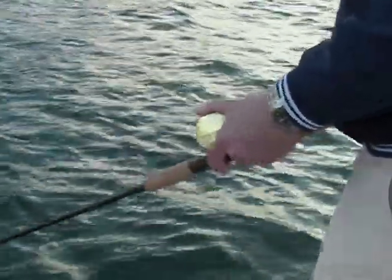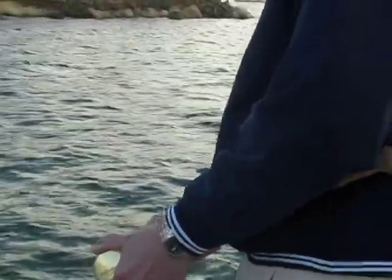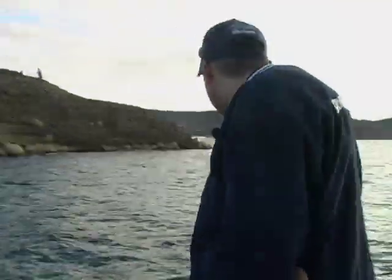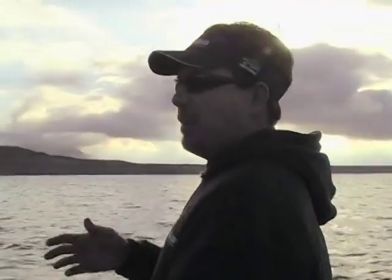Now, Mark, I will say, with these massive swim baits, I'm reeling it in. It's almost like me reeling in a 2-pound bass in a tournament. You'll catch 1 and 2 pound fish on a bait that big. Yeah, this isn't only a big fish bait.